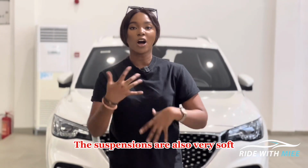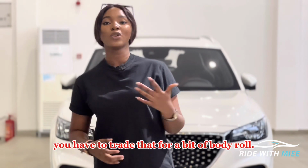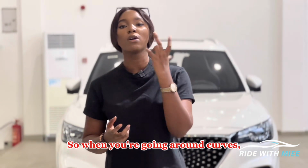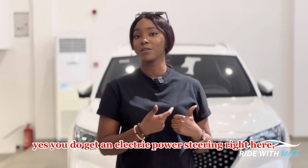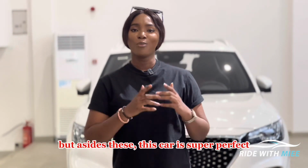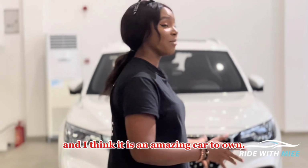The suspension is also very soft, so you get a very comfortable ride, but of course you have to trade that for a bit of body roll. So when you're going around curves, while you get a firm ride, the EPS is very responsive. Yes, you do get an electric power steering right here. You get a tiny bit of body roll. But aside from this, the car is super perfect, and I think it is an amazing car to own.